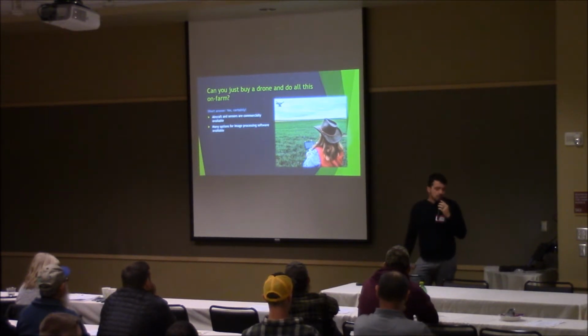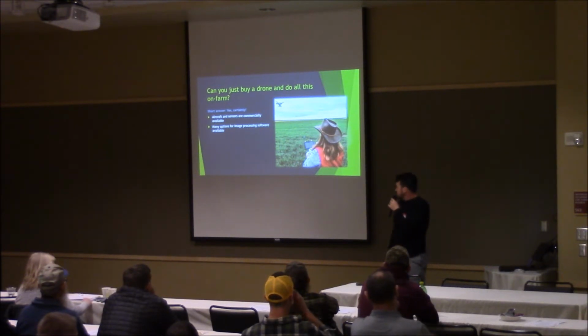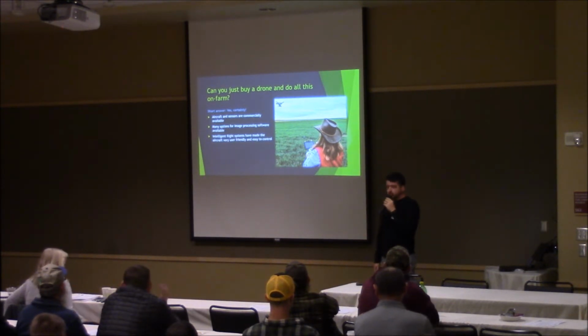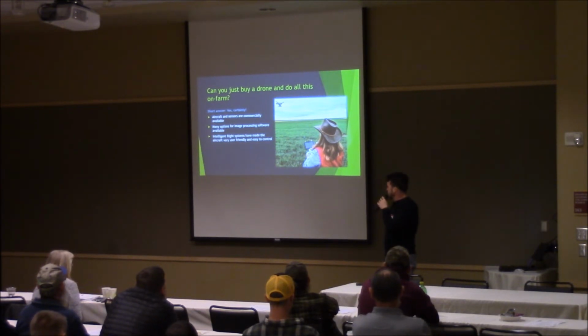Those programs typically range around $100 a month to use. So costs start to add up when you're implementing on a farm, but depending on how much you're using it and how much value you're getting out of it, it can be worth it. And also, the intelligent flight systems for these drones are really pretty sophisticated. They're extremely easy to fly. Probably a 5-year-old would have no problem. Probably would be better than most of us at flying these things.